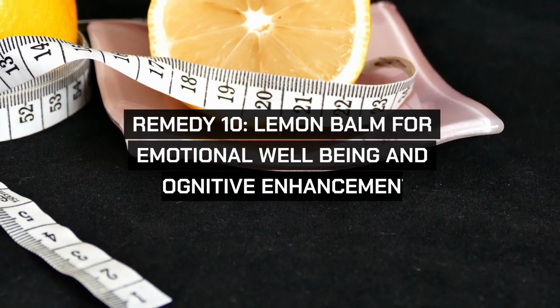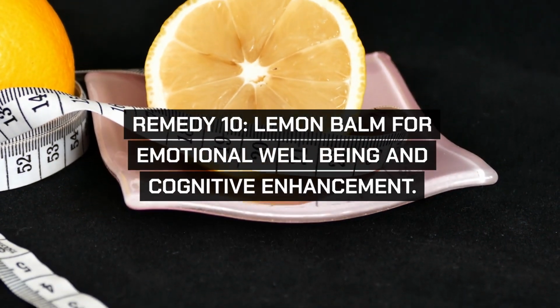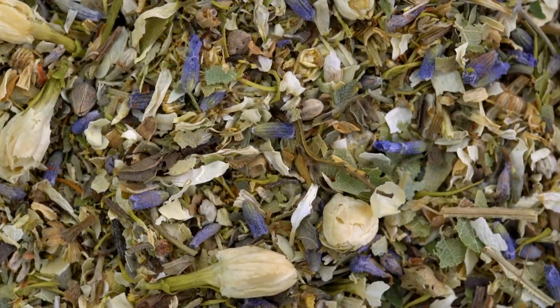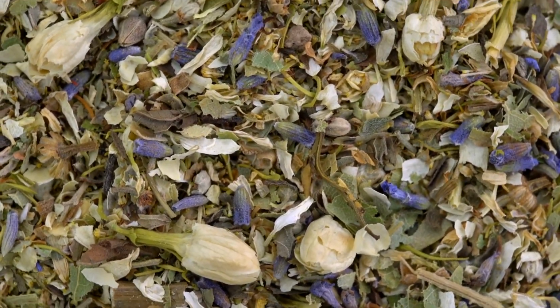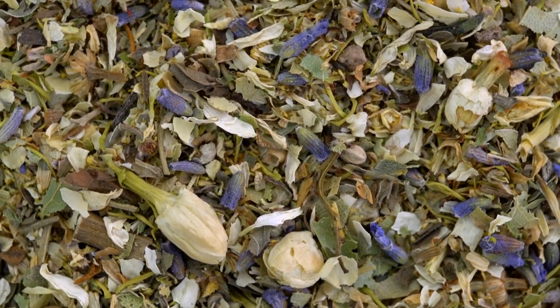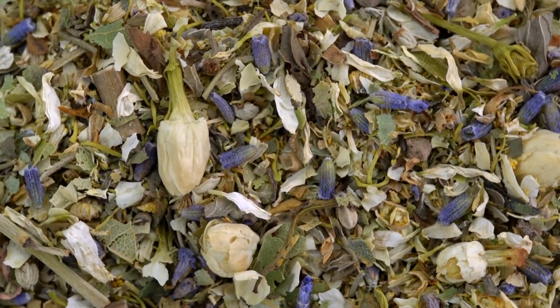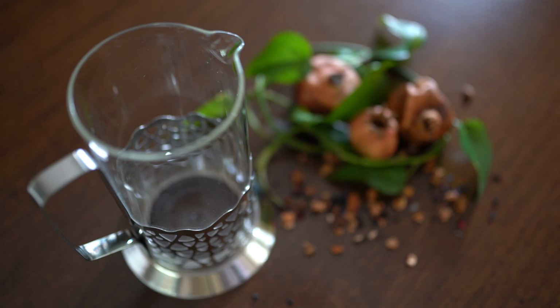Remedy 10. Peppermint oil for headaches. The menthol in peppermint oil acts as a natural analgesic, soothing pain in the body. Applying peppermint oil topically to the forehead and temples can create a cooling sensation that relaxes the muscles in those areas, potentially relieving headache symptoms.